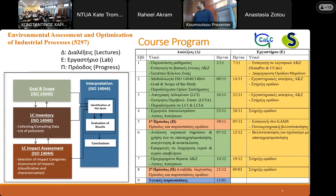Here's the program. It's in Greek, but don't worry about it, I will explain to you. On the Greek column, we have the lectures. On the yellow column, we have the labs. Yes, we do have labs. We have courses in the PC lab here, and we introduce the students to two LCA softwares.